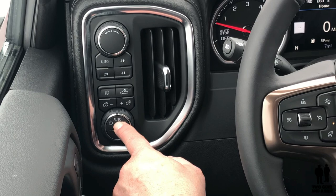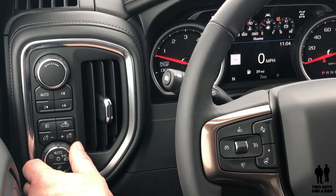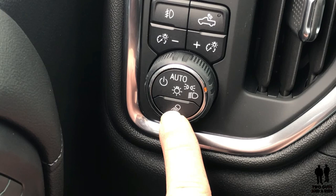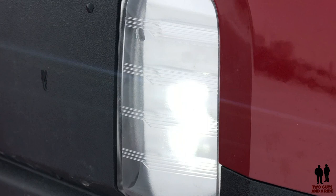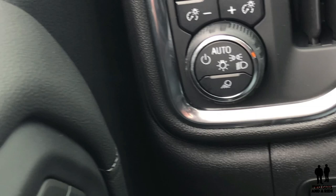You just click this, and your automatic light control is turned on, or if you click it again, it goes off. You can switch the mode over to parking lights. You have then full lights over here. And then down here, you have some work lights that you can turn on or off on the mirrors. So that is your controls over here on the left.